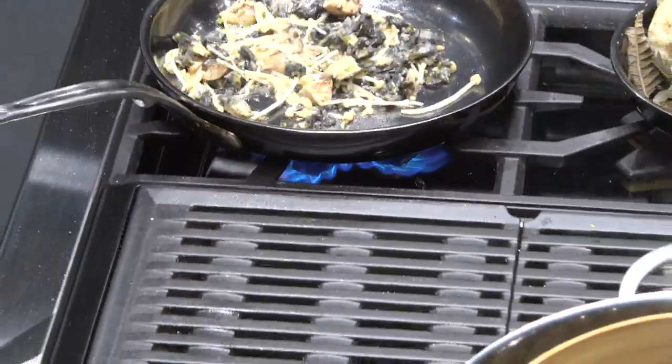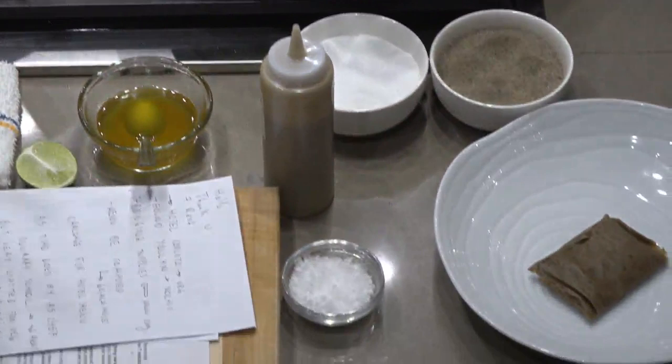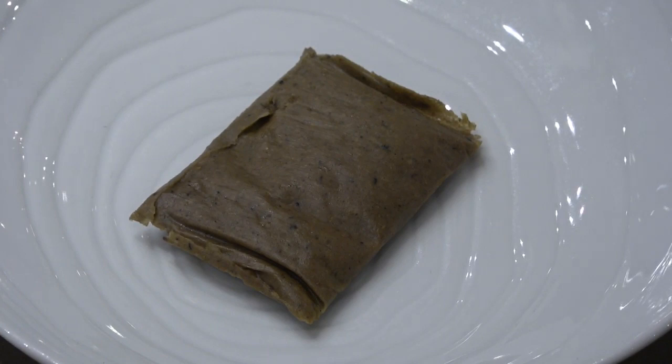Is the tamal made with lard or butter? Yes, we do, but you can easily replace it. So this is another dish that could easily be made vegan. Vegan, yes. Do you get a lot of requests for vegan dishes? I do, more and more.